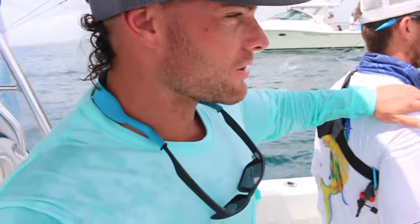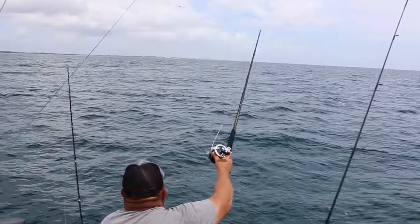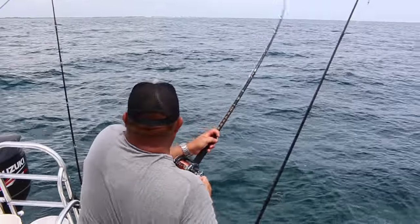We're having a blast. We're gonna get Josh set up on a fresh bonito. Jay's gonna catch a fresh bonito so we can have live bait for the next Goliath. He's gonna try to catch that big one. Get it out there, guys. There we go, Jay. Right in the honey hole. Got him? There we go.